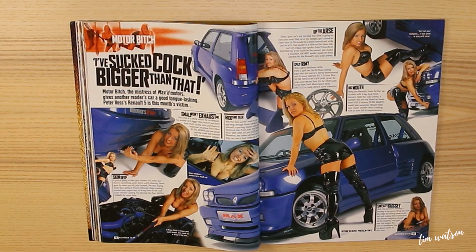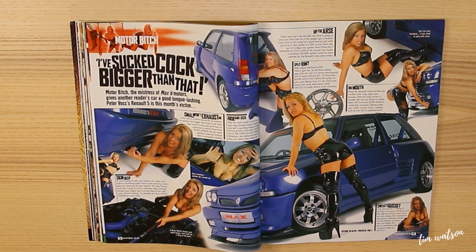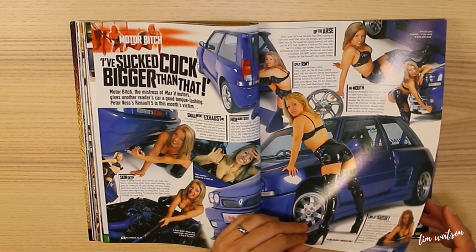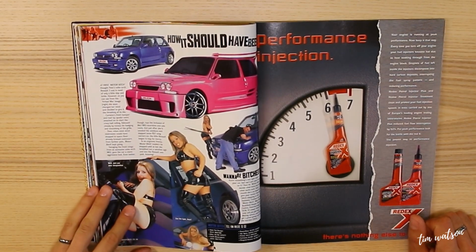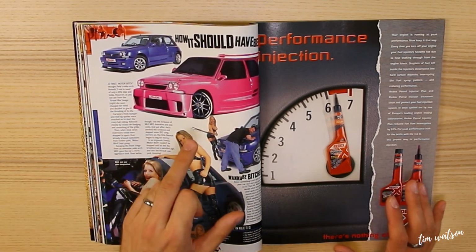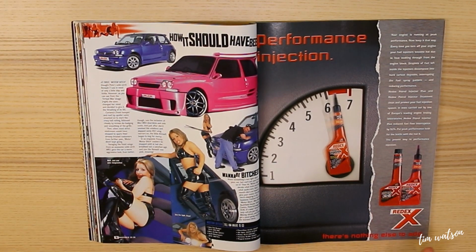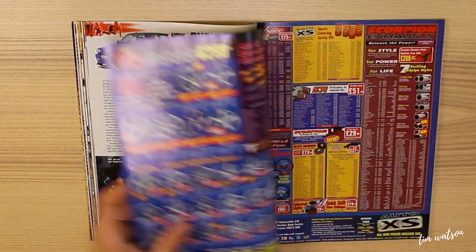Motor Bitch. I've seen bigger than that. Motor Bitch, the mistress of Max Motors, gives another reader's car a good tongue lashing. Peter Voss's Renault 5. Right, so this is a Renault 5 GT Turbo and it looks like something from the 1980s. I mean, look at that. The wheels are tiny, but the arches are massive. To be fair, if that was still knocking around now and that turned up at a show, it would probably get a nod for being retro. But that bright pink monstrosity they've created, nah, that would just be slandered. Oh dear oh me. Another Red X ad.